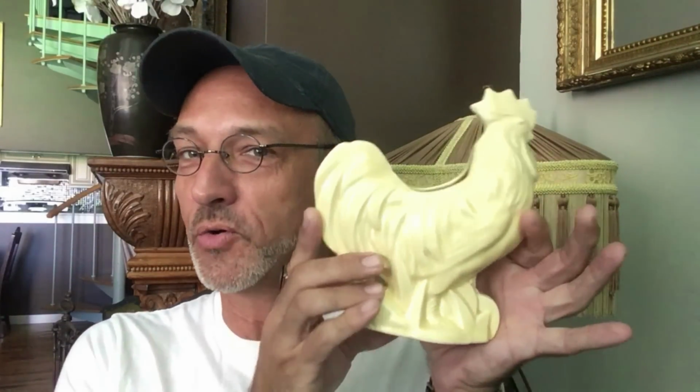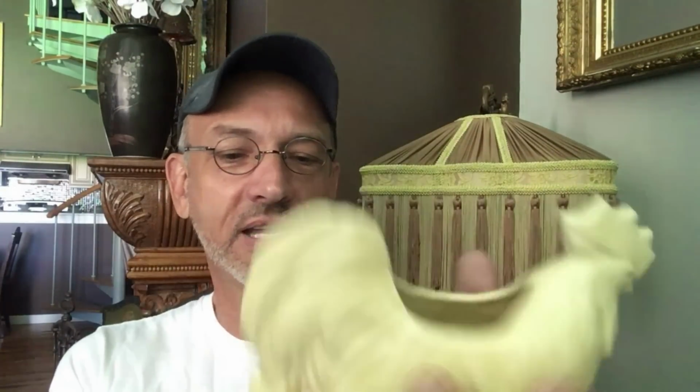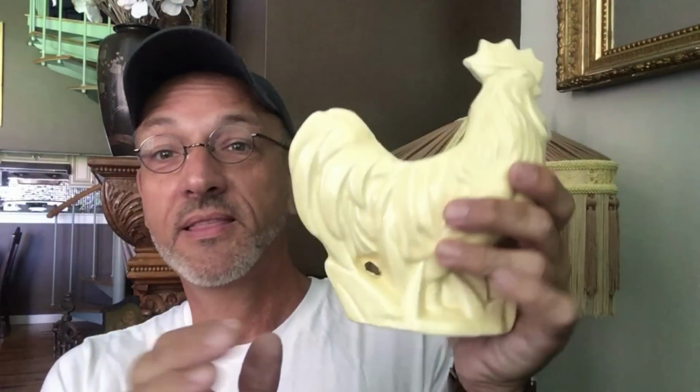The Nelson McCoy Rooster, we talked about it yesterday, and it is listed. What I didn't show you then is down here we have NM for Nelson McCoy, and it was a period of time in the, I don't remember, it's in my book, mid-30s to early 40s, something like that. Nelson McCoy Rooster.